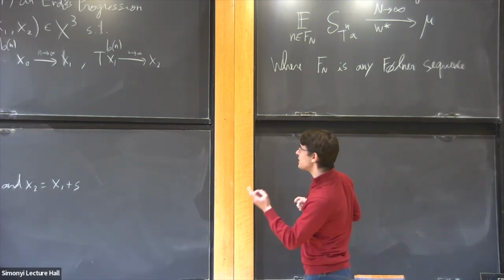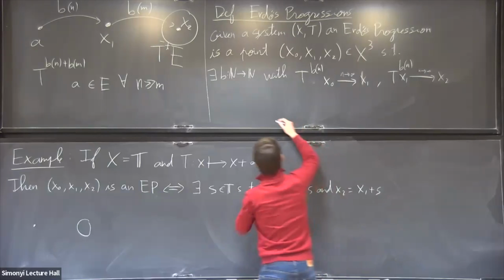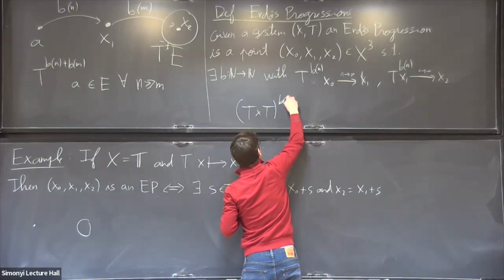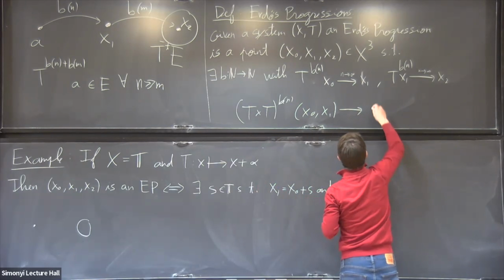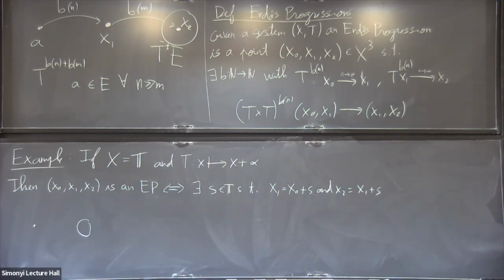So one quick observation is that an Erdos progression, as I can write here, is the same as saying that when I apply the map T cross T to the power b_n to the point x0, x1, this approaches the point x1, x2. So I reduce the two conditions to a single condition just by looking at the product space.